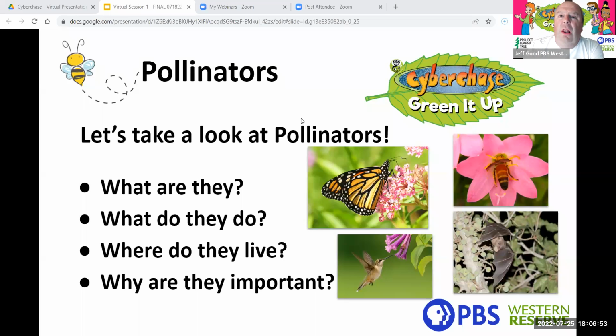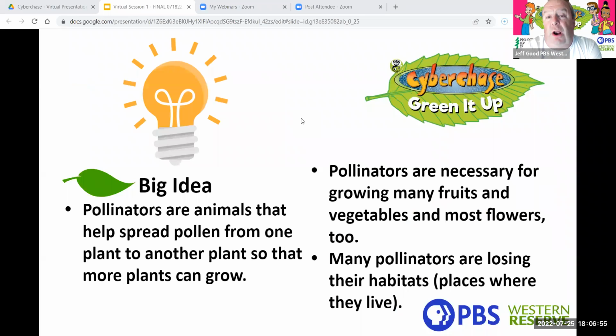All of our Cyberchase Green It Up sessions start with a big idea, and we'll always talk a little bit about it, so think about these big ideas as we progress through this session. First of all, remember that pollinators are animals that help spread pollen from one plant to another so that more plants can grow. Pollinators are necessary for the growth of fruit and vegetables and most flowers.